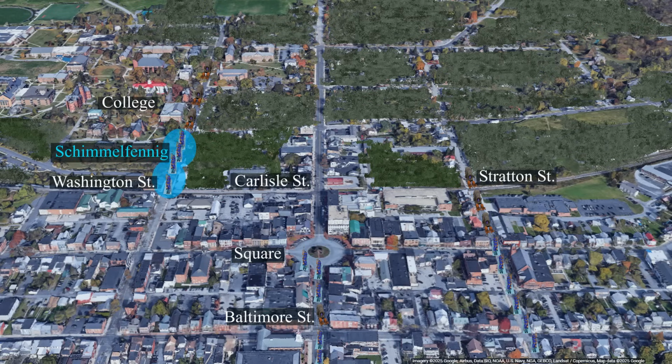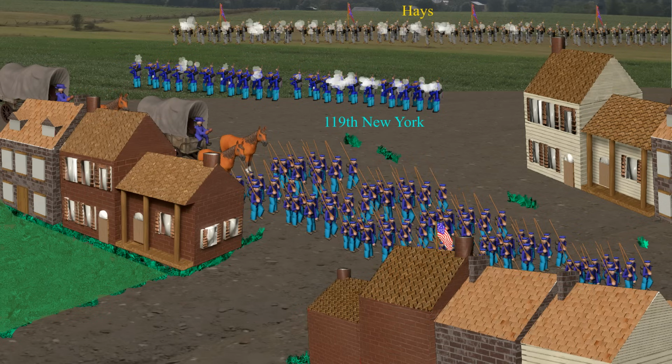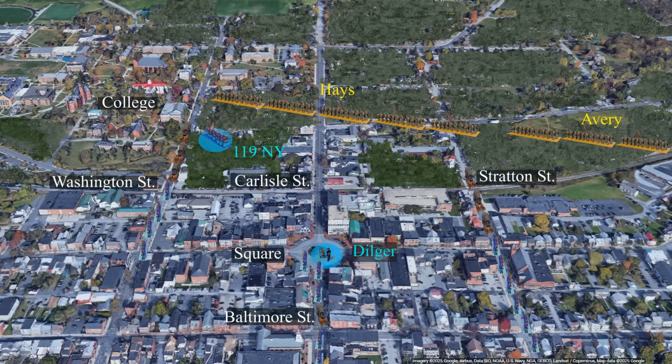Schimmelpfennig's division, the rear of Howard's Corps, is now entering the town of Gettysburg by way of Washington Street. Hayes and Avery's brigades from Early's division are in pursuit of Howard's Corps. Wagons and ambulances at the rear of Howard's line are vulnerable. The 119th New York and Krzyzanowski's brigade is at the foot of Washington Street at the threshold of town. There they stop and make a stand, aided by Dilger's cannons on high ground near the town square. They hold the position long enough for the wagons and ambulances to pass into town. The 119th New York and Dilger's artillery provide enough cover for Howard's last columns to enter town.